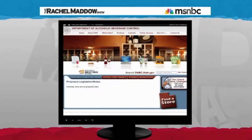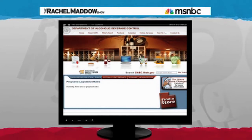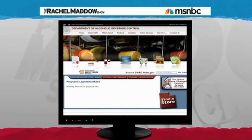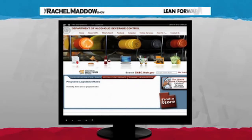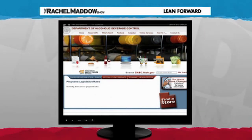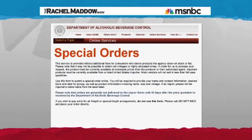However, if you have a kind of rum or a kind of mezcal or even a label of wine that you would like to be able to get, but that isn't on the Utah state list, you can request it from the state government. If you click on the little shopping cart there on their website, it takes you to the special orders page where you can ask your state government to please buy you some better mezcal or whatever. You have to ask them, though. They do try to be helpful.